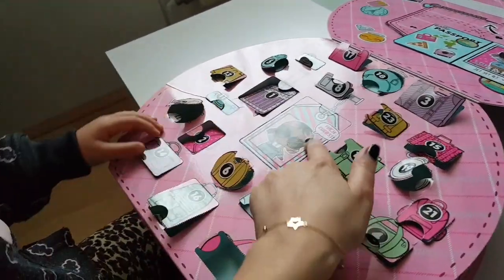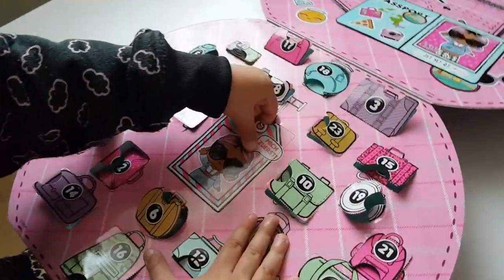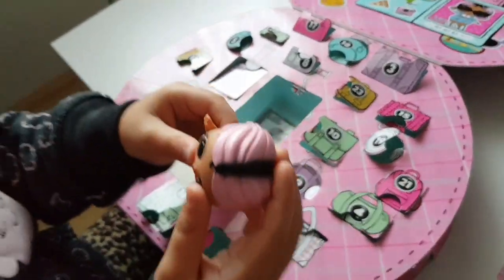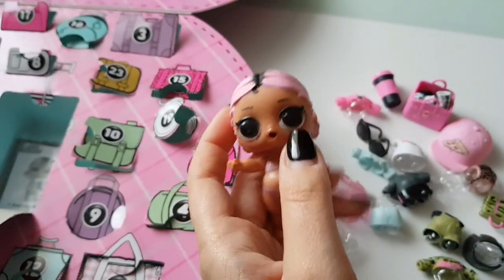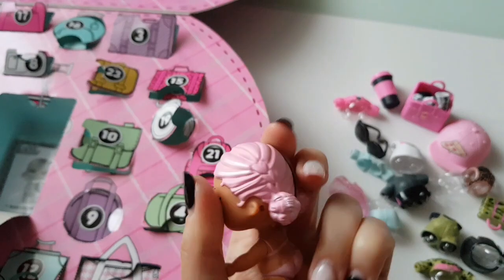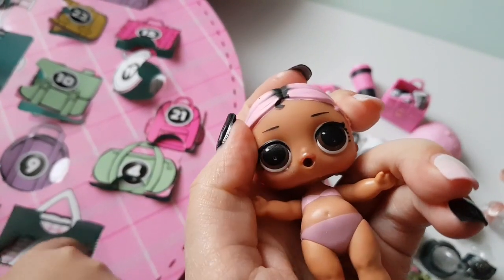Yay, Christmas! And you have to open this one and see which doll we have. Ta-da! Hey, we have Jet Set Cutie. Yeah, wow, look at her hair. And she already has a bathing suit on. She has a little glue here, but I think we can fix it.